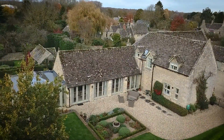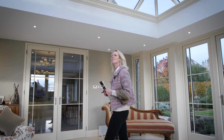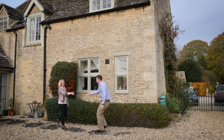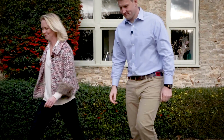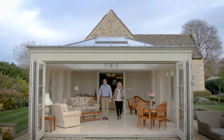Today we're in the heart of the Cotswolds and I've come to this beautiful old listed coach house where I'm going to meet Karen Bell, an architect and designer from the award-winning company David Salisbury. Based in Chelsea, David Salisbury are a leading specialist in bespoke glass extensions, and it was Karen who took the lead on this project here in Oxfordshire.